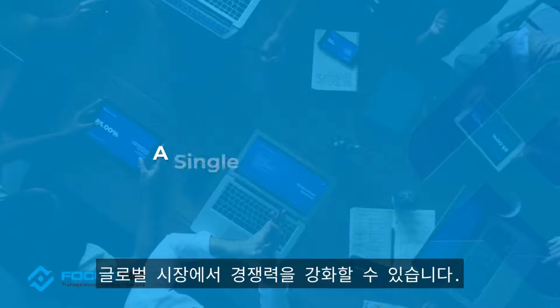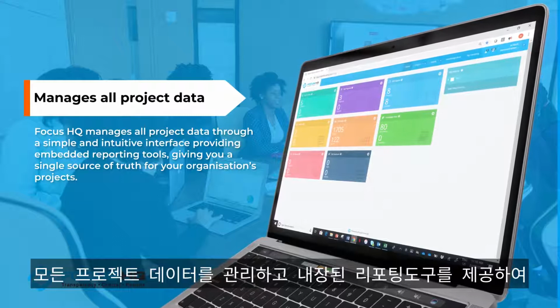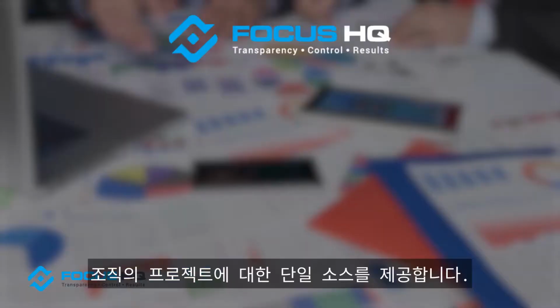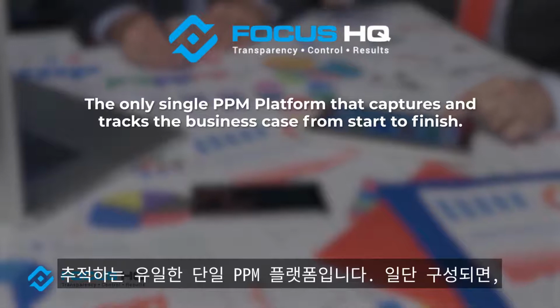Focus HQ manages all project data through a simple and intuitive interface, providing embedded reporting tools, giving you a single source of truth for your organization's projects. Some of the key features of Focus HQ include being the only single PPM platform that captures and tracks the business case from start to finish of the entire delivery cycle.